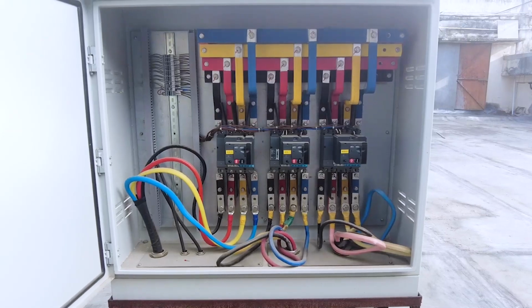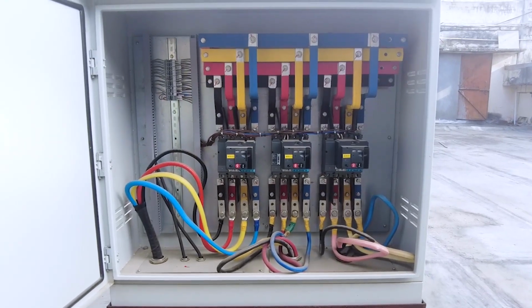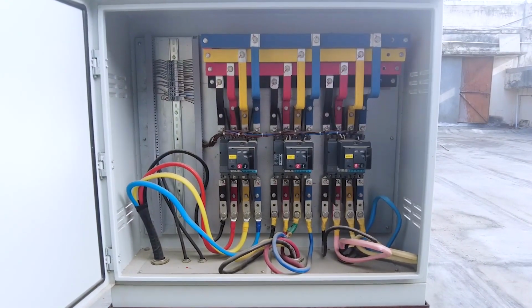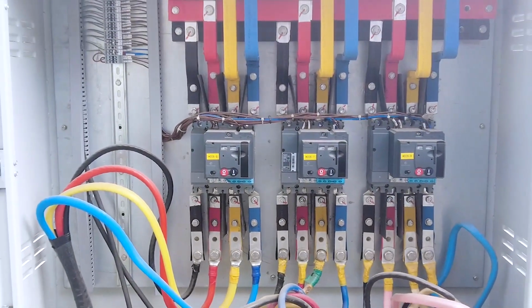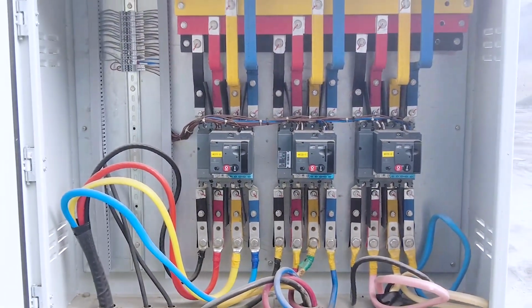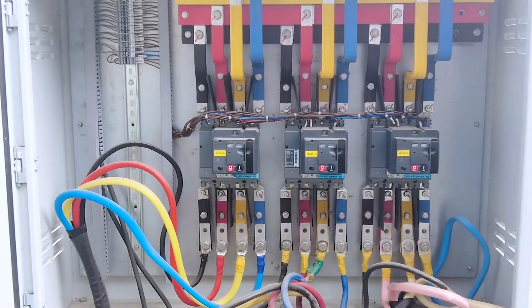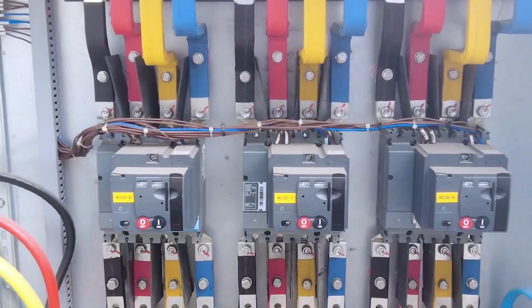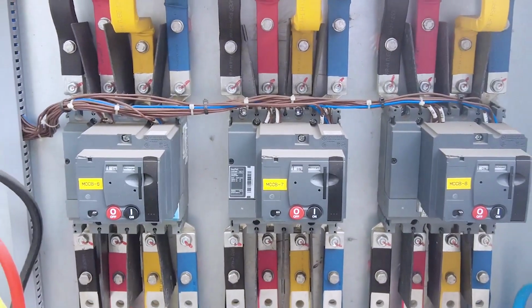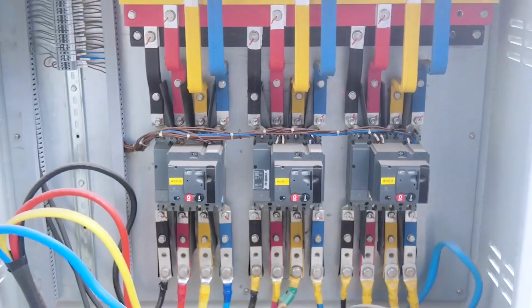This is the common ACDB for the solar PV system. The ACDB is a crucial component that houses the protection devices and control mechanisms for the solar PV systems. It contains 3 circuit breakers, each connected to different phases red, yellow and blue of the system, ensuring proper distribution and safety.